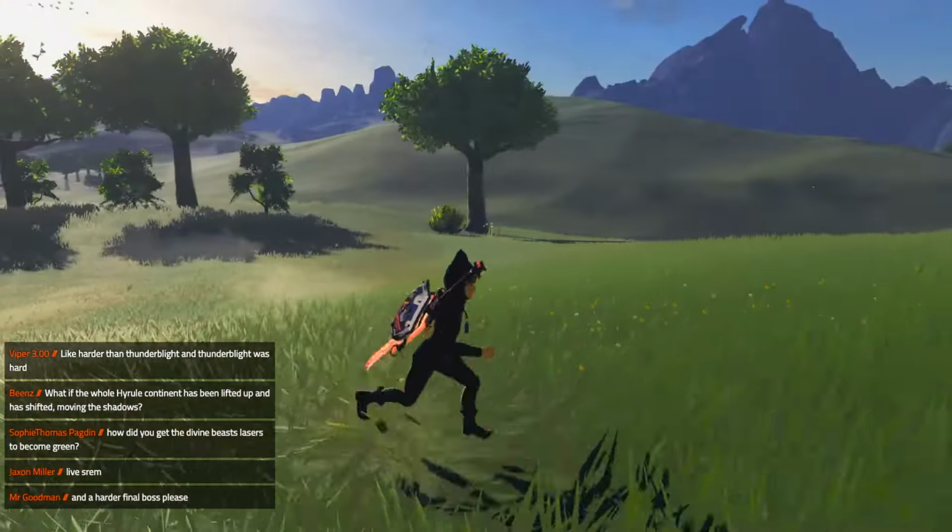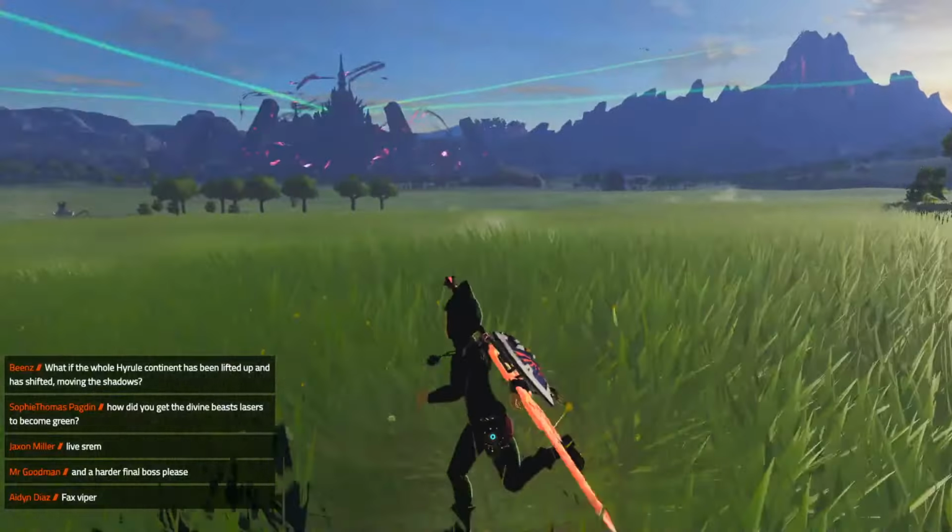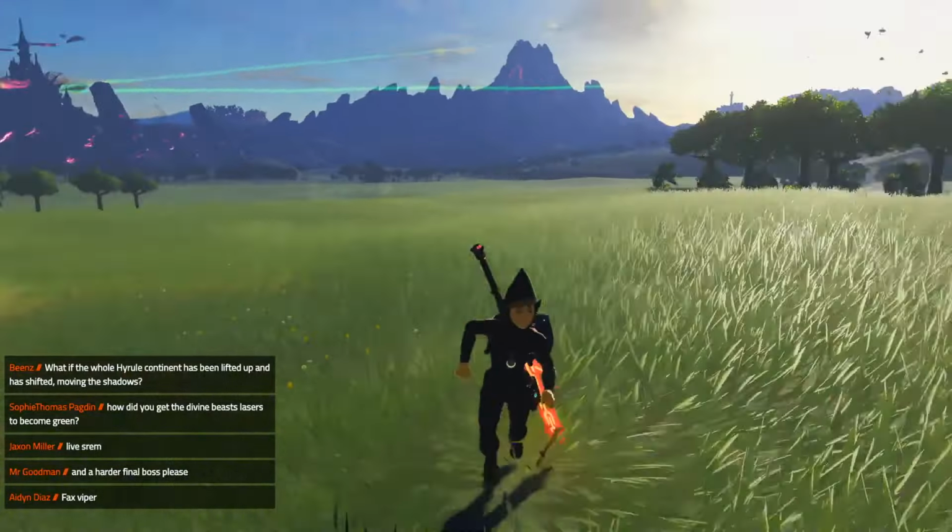It's part of the graphics pack thing for Cemu. I can change the colors of the lasers and all sorts of stuff.